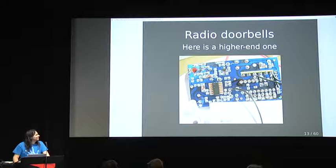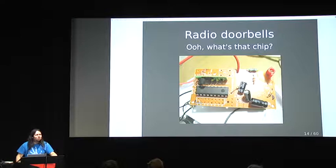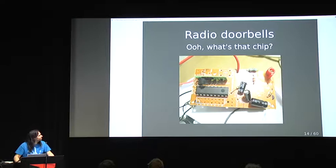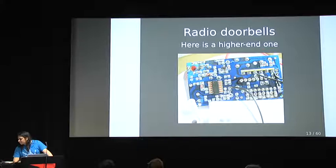This one actually has a separate decoder chip. And you could look up its datasheet, and it's apparently a remote decoder circuit, which is a Chinese clone of, I believe, a Panasonic product originally. So it has the two interesting things on it. It has a data input pin, which is, let me see if I can show you on there. 14 would be. So that's 17. So it has a data input pin over here. And it has the output over here.